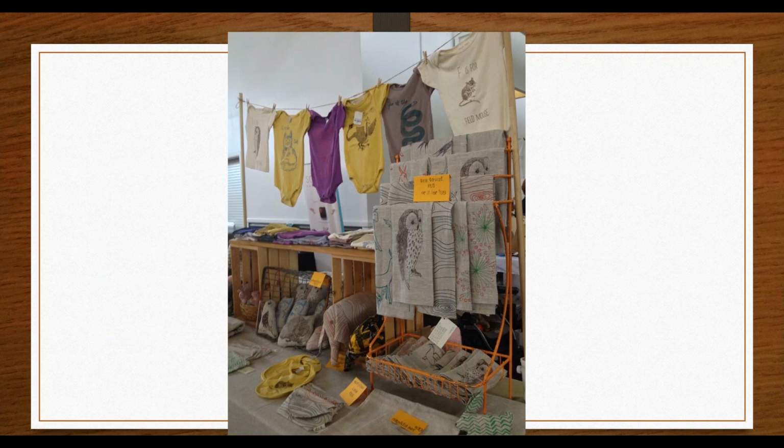So here's an example, and I like this one because you can see it's got things at different levels. There are some things on the table, some things a little above the table, some things up higher. They're spread out and displayed so you can see the designs on the tea towels. You can see all of the colors and the designs. The t-shirts are hung so that you can read what the messages say. So you're not leaving a lot of question to the buyers. They're able to see right away what they're getting.